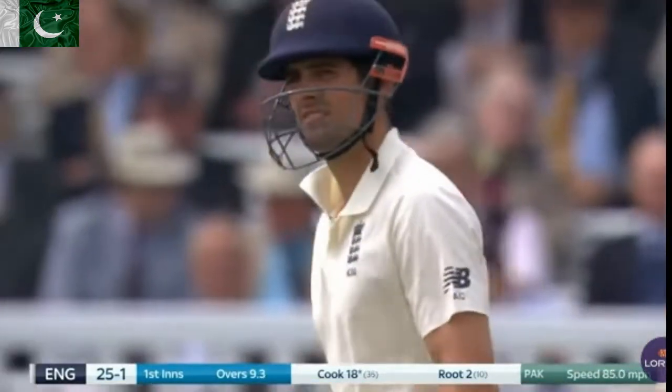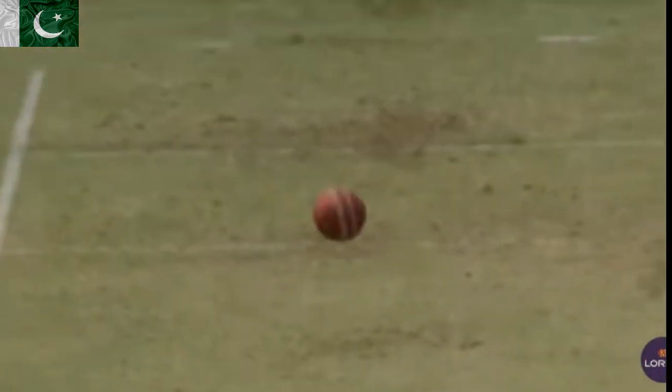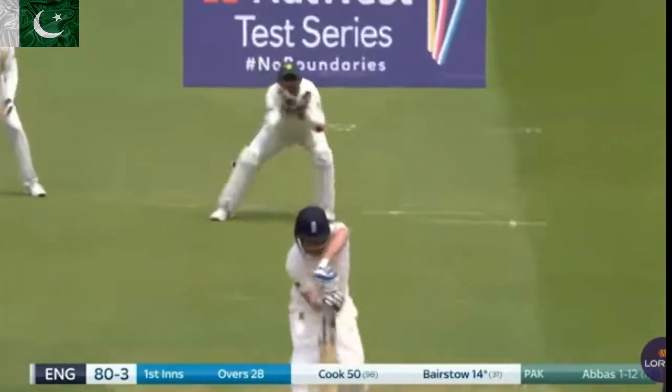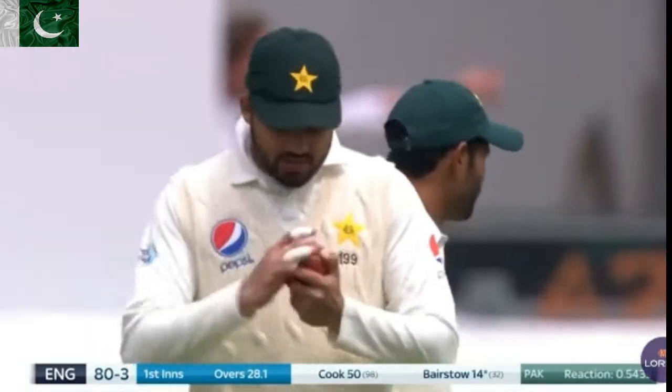It's that length of the game. Do I play at it? Don't I play at it? I've seen the ball go both ways, so you tend to feel you've got to play it on this line. It keeps on going. Oh, no wonder he's smiling. Play that.